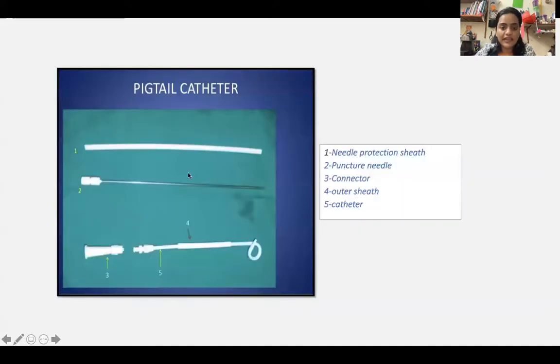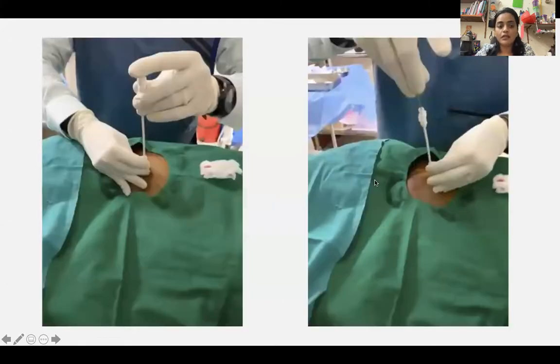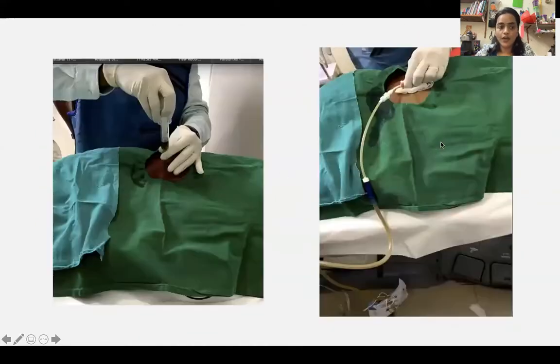So these are the parts of technical catheterization. You can see the needle protection sheath, puncture needle. This is the connector. This is the catheter and the outer sheath. Initial imaging was done before the procedure. Then the direct puncture needle technique is used, and the puncture needle is withdrawn while the catheter is pushed forward. Then you can see this needle was used to aspirate just to initiate the free fluid drainage, and then it was connected to a urobag via connector.